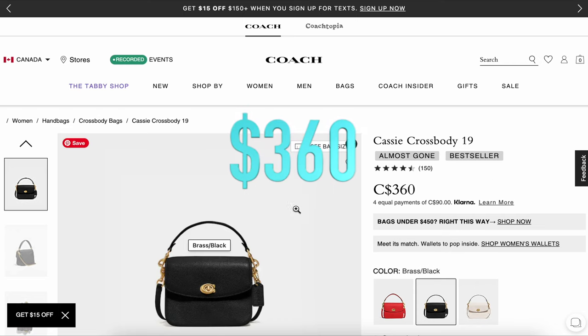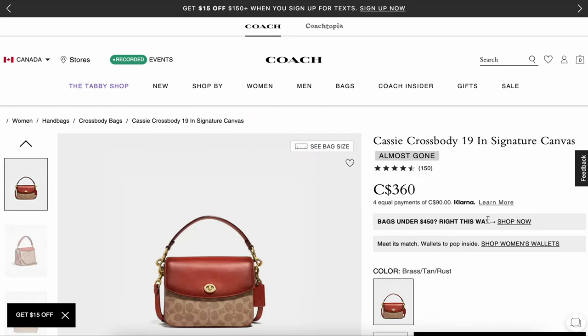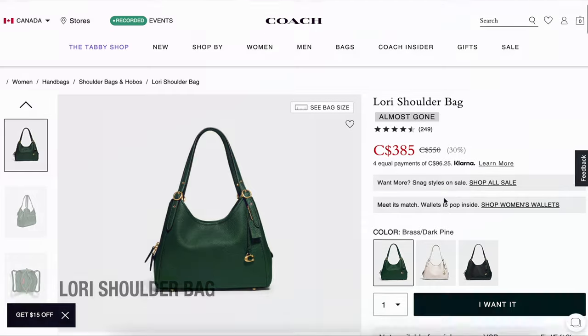Priced at $360, and this one is one of the best sellers for sure. It's almost gone. So the Coach Cassie Crossbody 19 also comes in the signature canvas for $360 if you're looking for another option. Number 6 is the Lori shoulder bag.